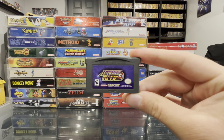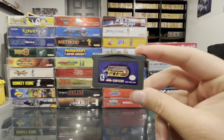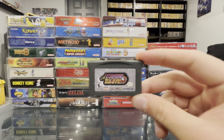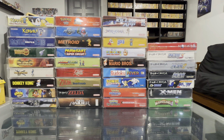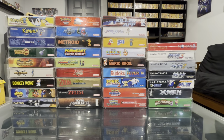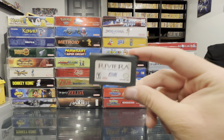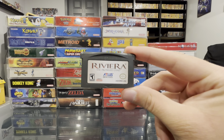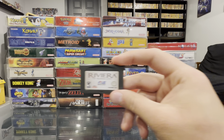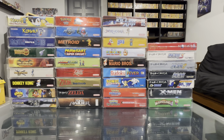Mega Man Battle Network Blue. I'm a big Mega Man fan, but I've never really played the Battle Network games, so that's another one I've got to get through at some point. I also have the white version. 007 Nightfire. I don't even remember having this one, I'll be honest. Riviera the Promised Land. I got this really cheap at a game convention a while back, and it's an Atlas published RPG. So cool to have.